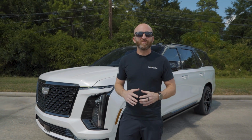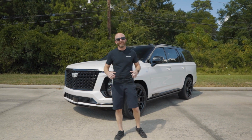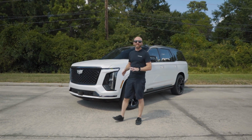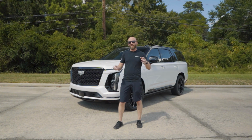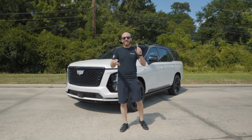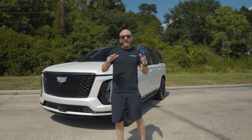And for 2025 and into now 2026, GM gave us a whole new lineup of full-size SUVs. So that's the Tahoe, the Suburban, the Yukon, and like this Escalade behind me. And everywhere I've been for the past year or so, these vehicles are everywhere. They're at fancy dinners, they're in the school drop-off line, at sports practice, at the mall, on the road, everywhere. These things are wildly popular, and for good reason.